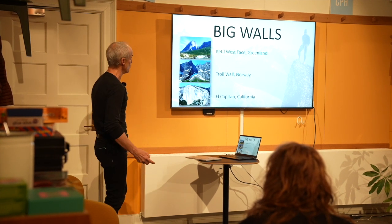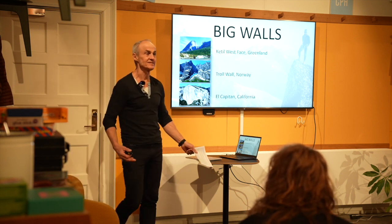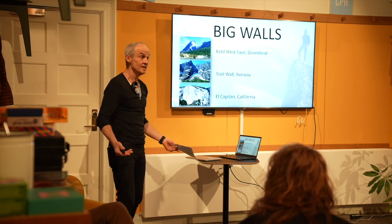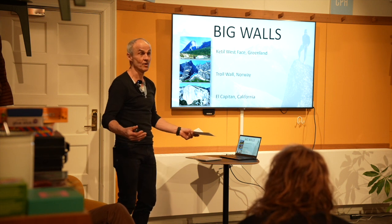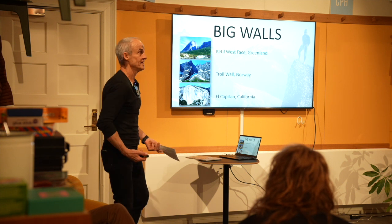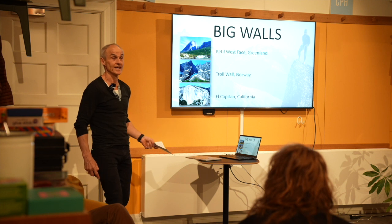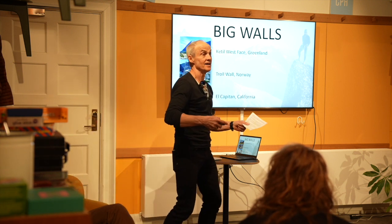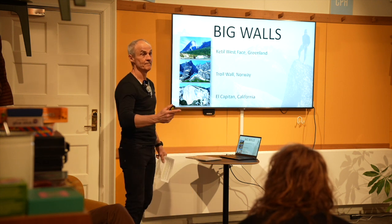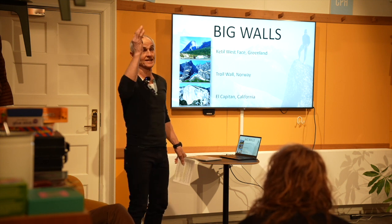A big wall is a wall of rock so big that a climber actually gets a little bit worried standing below it, because he or she knows that from now on it will be hard work. He or she knows that it will not be possible to get up in just one day. So big walls are the climbing sport's stage races, where day follows day in a complex route in a vertical landscape.